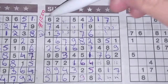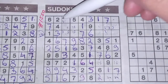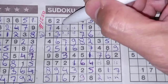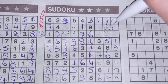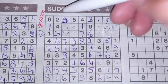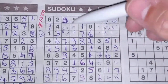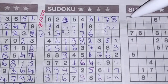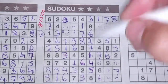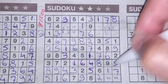2 boxes left in the first row for the numbers 9 and 8. 9 and 8. We have a 9 here, no 9 there. 9 should be there, and the 8 goes there. 2 numbers left, the 5 and the 8. Let me mark them. Cannot fill this yet, need to wait. Now we have an 8 here, so this cannot be an 8 anymore. This should be the 8, and this should be the 5.